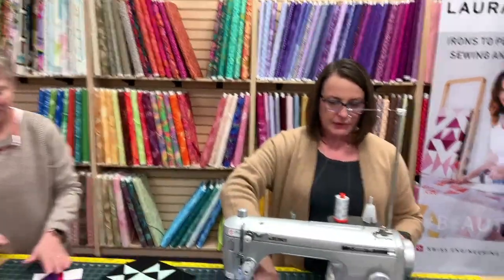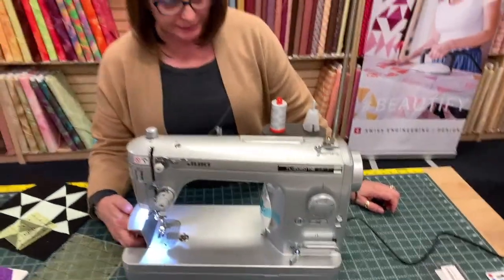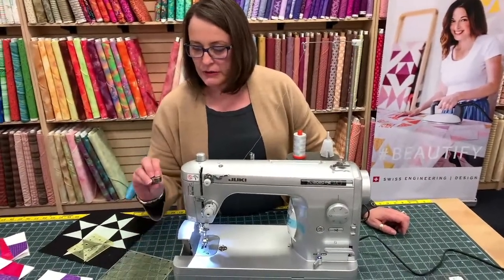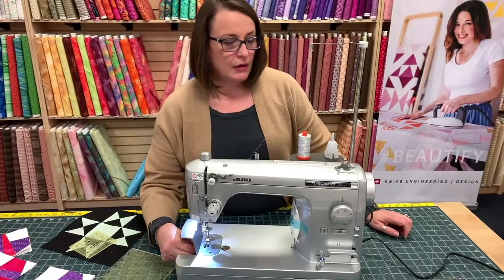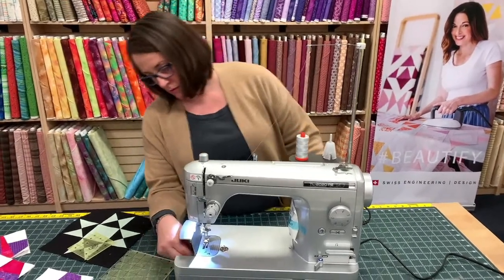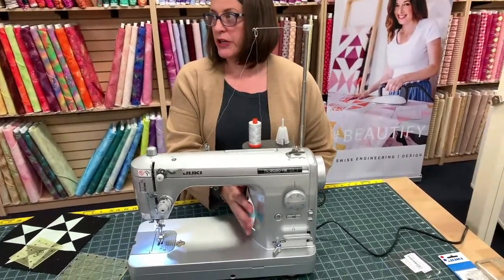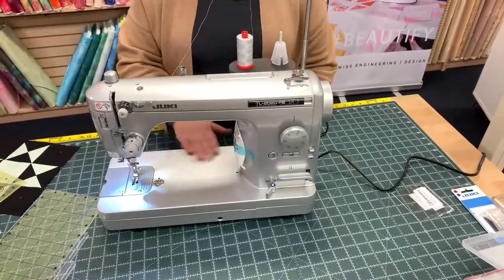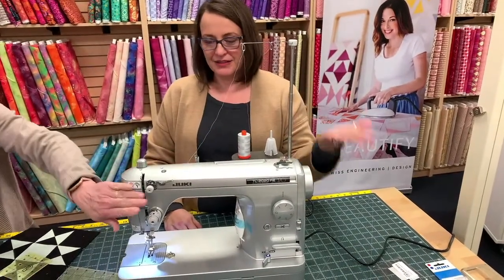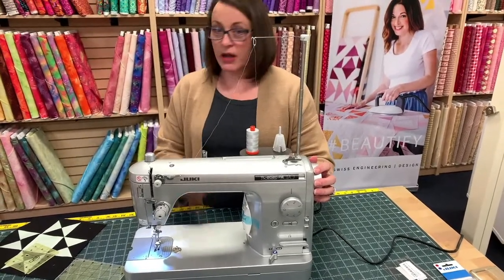Nice. Somebody wanted to see the front of the machine. So that is the front. Side load bobbin right here. It uses a size L. There's my bobbin. The silica bag does come with it, but you can remove that if you'd like. We just opened this one up. And this is the last one we have. I just like the way this looks. It's very sleek and streamlined.